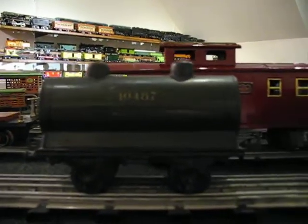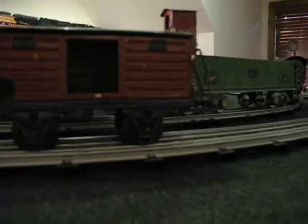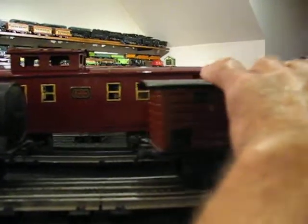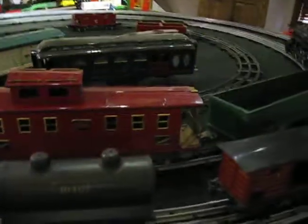And then, if you'll look here, this is American Flyer and Bing on track, and you can see that the cars are much smaller than what it would be if it was standard gauge. Move that one out of the way, and you can see just a whole lot smaller.